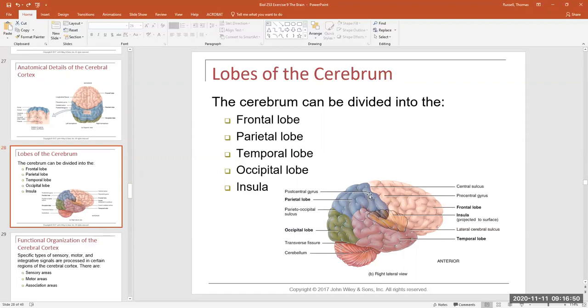The postcentral gyrus is where you feel everything along the different areas of our body, our somatic senses. It's called the somatosensory area. You feel pain, you feel hot, you feel cold, you feel pressure, touch. The post-central gyrus is the primary somatosensory area, right?